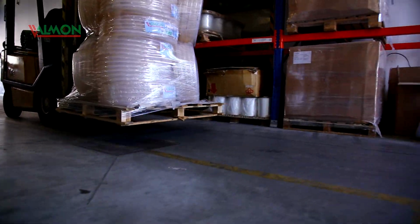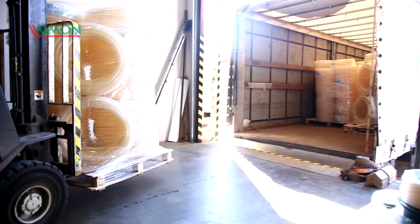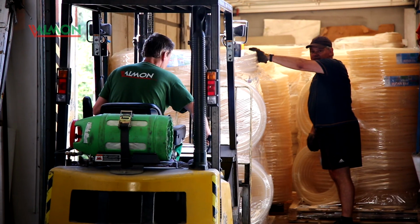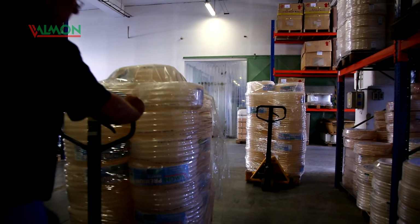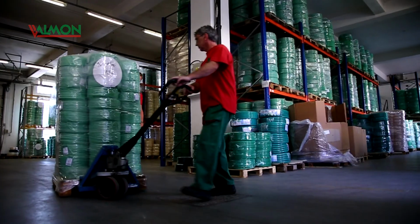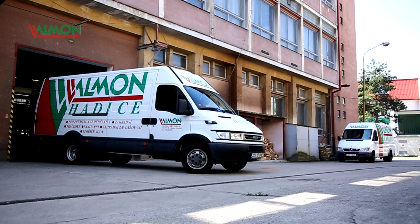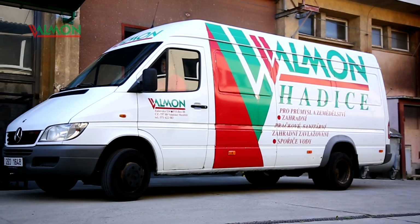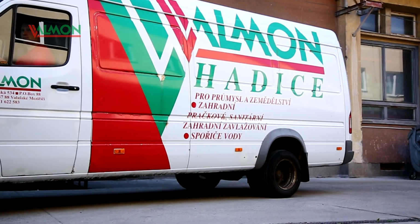The company is very flexible as far as the elaborate logistics and distribution are concerned. The majority of our goods are shipped and delivered by external carriers, so delivery time is a bit longer, but the company also owns its own vans, and if the customer needs the goods quickly, delivery terms can be shortened to an absolute minimum.